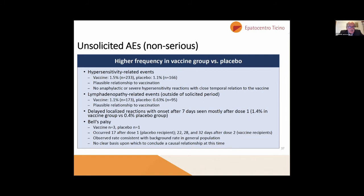Also in the Pfizer-BioNTech vaccine, the picture was quite similar. Then the delayed localized reactions with onset after 7 days were a little bit more frequent. And there were 3 cases of Bell's palsy in the vaccinees with respect to 1 in placebo. In the Pfizer-BioNTech, there were 4 cases of Bell's palsy in the vaccinees and 0 in the placebo. So this is possibly a signal, although from the pathogenesis, it's not so easy to understand why this would possibly be related to the vaccine, but that's certainly an event that needs attention in the future vigilance of those vaccines.